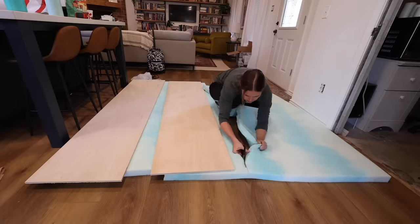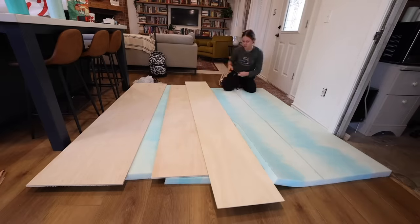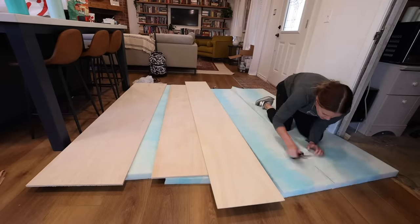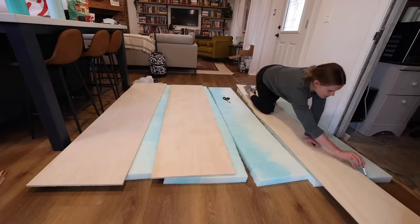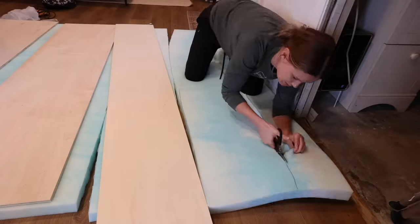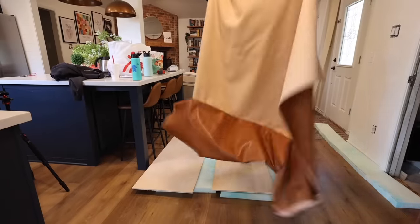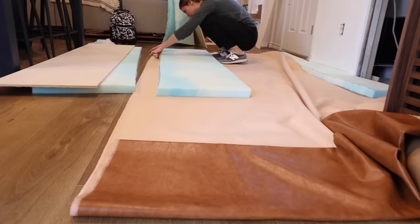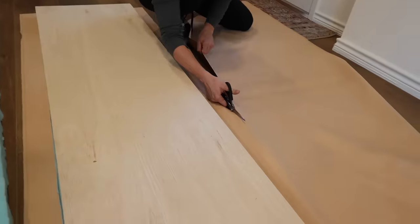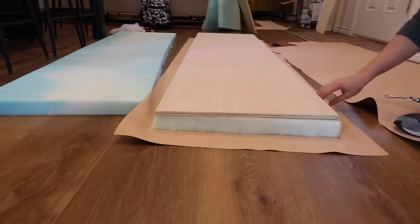Wow, that smells good. There are a lot of different ways you could go about making cushions for a bench seat like this, but rather than making an actual separate cushion, I decided to attach it directly to the plywood so the entire thing would lift up in one piece. For the cushion covers, I went with this faux leather that I picked up at Joann's. After cutting the foam to size, I was able to lay everything out, cut the leather to size, and then use my stapler to attach it to the plywood.